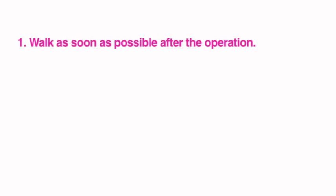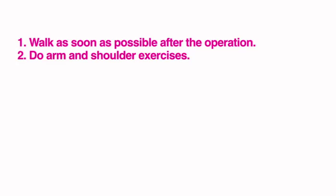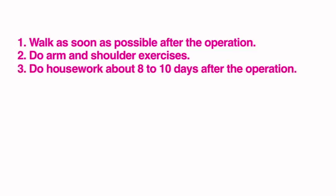To care for your arm and shoulder, you should, number 1, walk as soon as possible after the operation. Number 2, do some arm and shoulder exercises to get your movement and strength back. Number 3, you can do housework about 8 to 10 days after the operation. You can start with light ones like folding the clothes or wiping the shelves and move on gradually to heavier ones like vacuuming or mopping the floor.